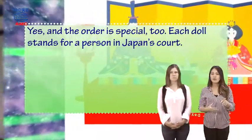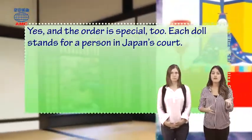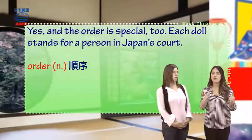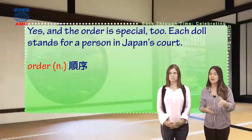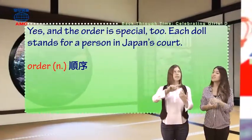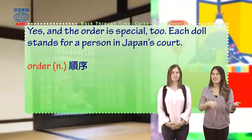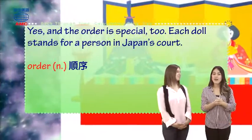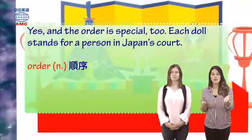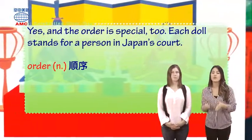But we see the word order. Now, there's a lot of meanings for the word order. In our article, it means like a sequence, to put things in the right order, like A to Z, or like A, B, C, D. Right? We don't skip around to F and P and L and then Z. No. It could be by numbers, like 1, 2, 3, 4, 5, 6, 7, 8, 9, 10. Right. Okay. That's what it means when you put things in order.